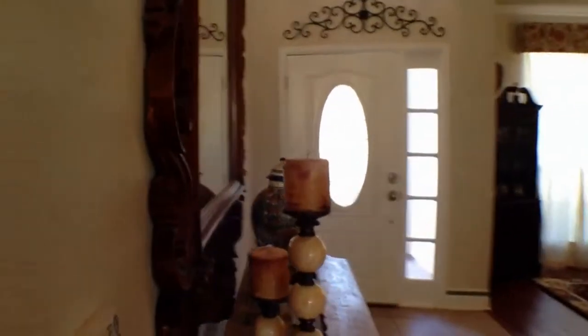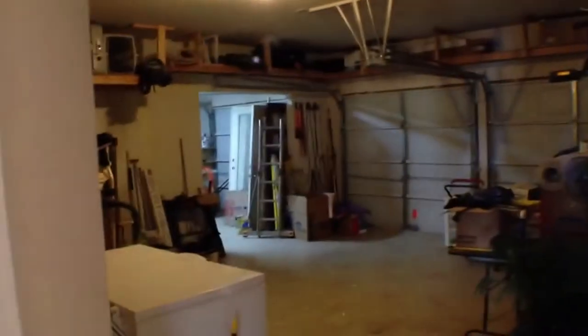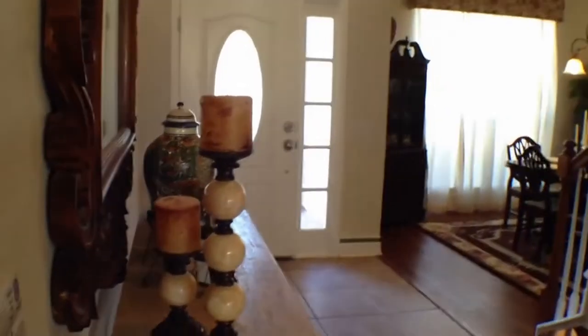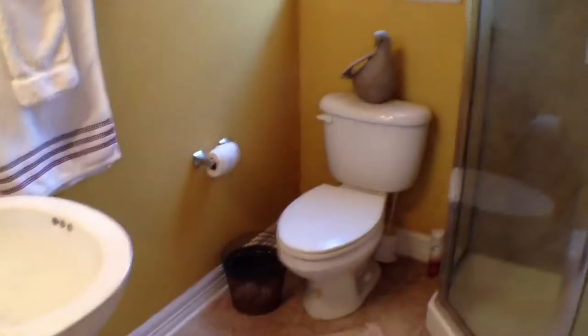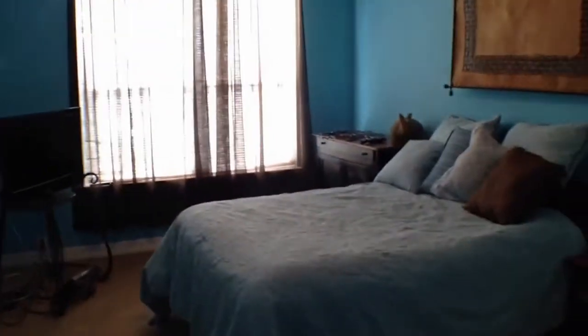Take a look out in the garage. Just a real quick look. 3-car garage. So you've got 2 on one side, 1 separated by a half wall there. Follow the home around. Here's washer, dryer, and your laundry area. Got a full bath downstairs with a shower and a full guest room. So perfect for guests, mother-in-law setup, etc.